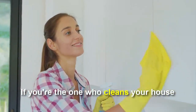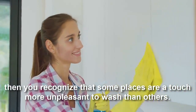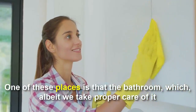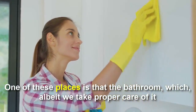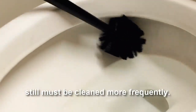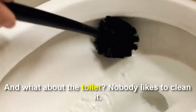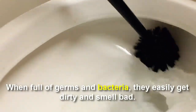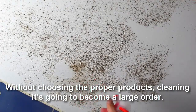Who cleans your house, then you recognize that some places are a touch more unpleasant to wash than others. One of these places is the bathroom, which, albeit we take proper care of it, still must be cleaned more frequently. And what about the toilet? Nobody likes to clean it when it's full of germs and bacteria. They easily get dirty and smell bad. Without choosing proper products, cleaning it is going to become a large order.